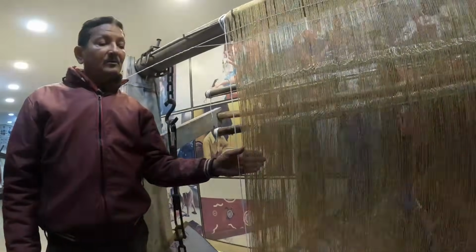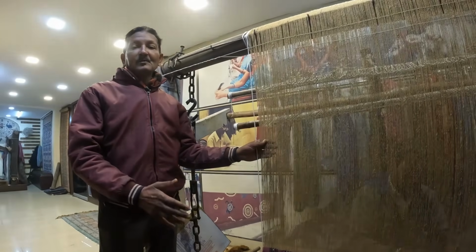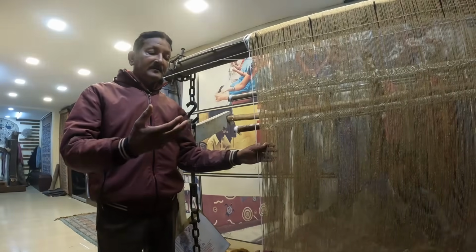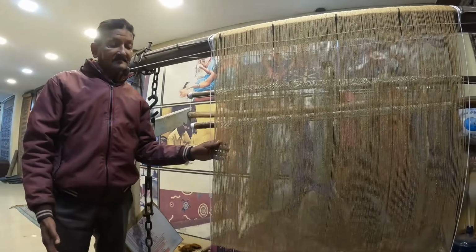We need a very strong base, so we use the wool and also cotton. Because on any marble floor, wooden floor, wall-to-wall carpet, it won't slip, it grips the floor very well. So it grips. Yeah, you keep any heavy table furniture, it won't damage the carpet like machine-made carpets.